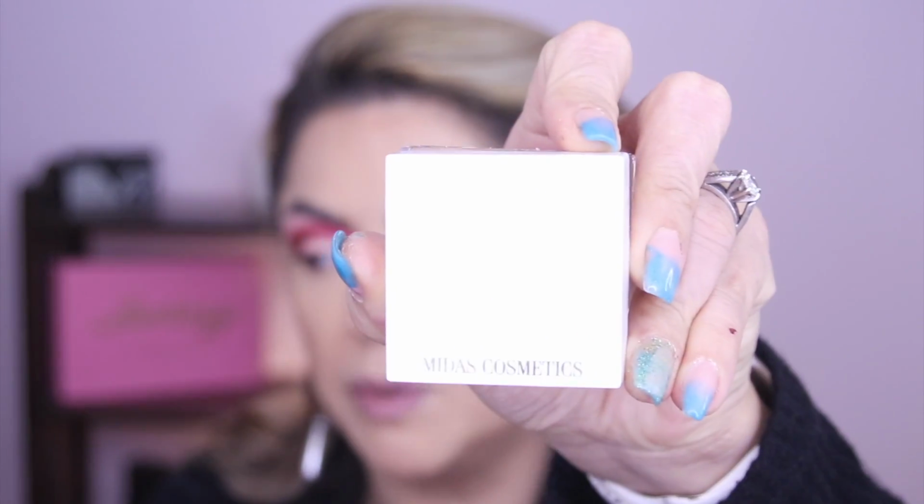And for powder, I'm going to try the Midas Cosmetics powder. I ordered it when I ordered the PR kit. I'm just going to set wherever I'm going to put some blush. I already put the bronzer on, a cream bronzer, which was nice. And for blush, I have a new one from Pretty Vulgar. And this one is the Make Them Blush, Pretty Witty.